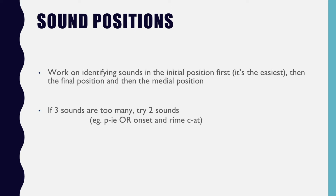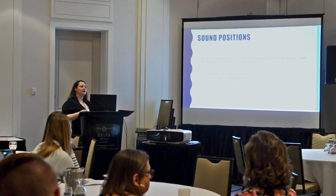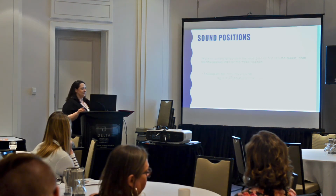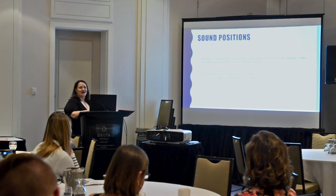And then also when you're blending, if three sounds are too many, try two sounds. So often we'll do onset and rime with word families. So k, at, cat, they only have to hold two pieces of information in their working memory to blend those together. But we have found with some kids it's actually more useful to do beginning and then an ending. So like p, i, then cat, because it's already starting to be blended for them. So it's easier to add on the end sound and have the bigger chunk first.